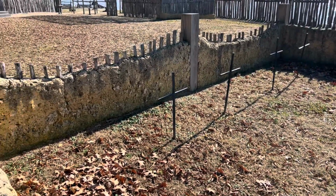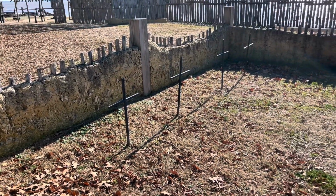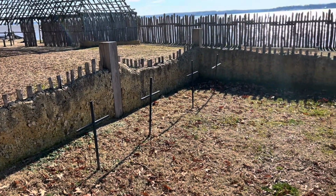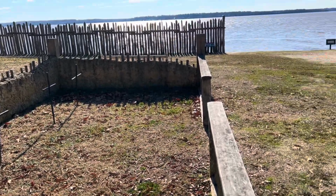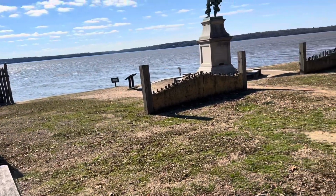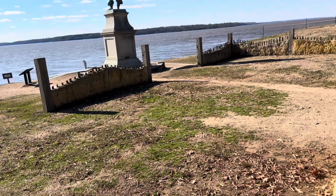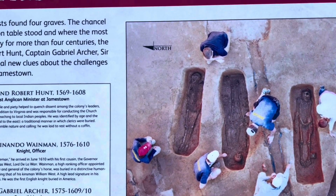Alright guys, so that picture there, here's the grave site. The 4 most important people here in the colony. These are probably some of the oldest graves. One was a reverend, a soldier, a couple others, two others there. Some of the original structure here. It's really old. And there were their graves. And that's who they were, guys.